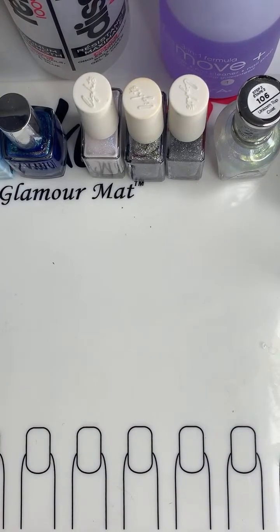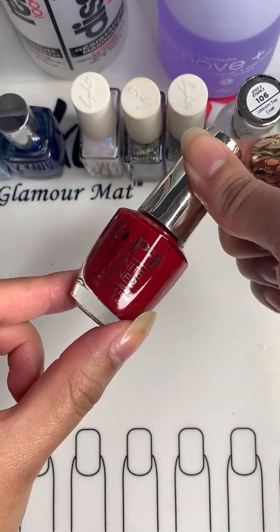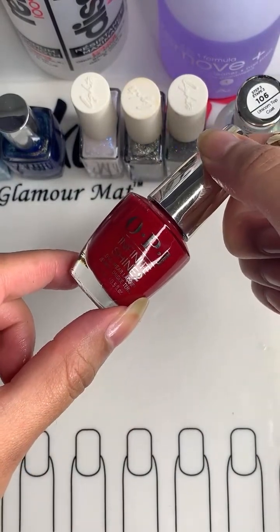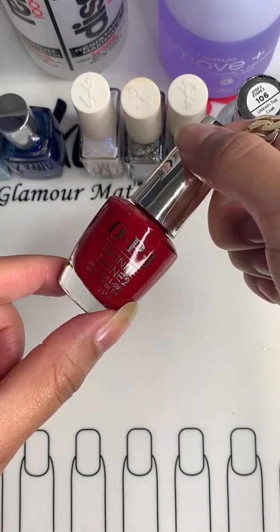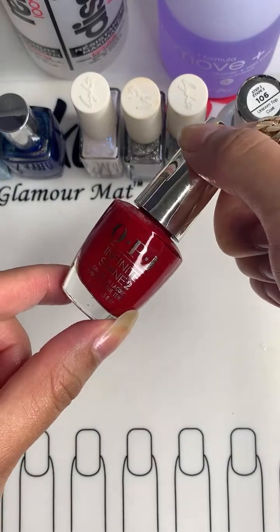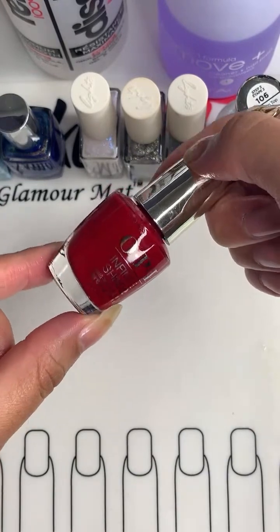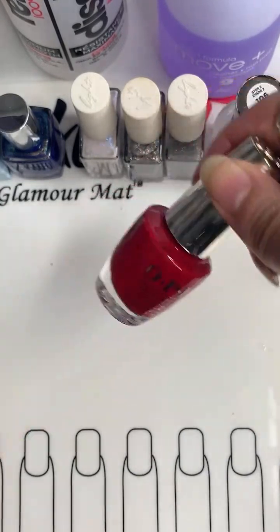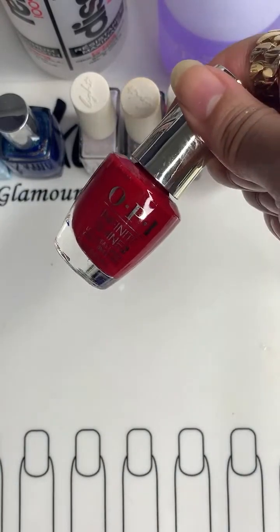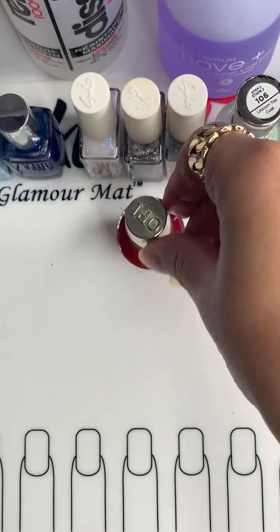The next one I wanted to talk about is this gorgeous red from OPI. This is from the Infinite Shine line. This line is, I would say, pretty similar to Sally Hansen's Miracle Gel line, where it's kind of meant to be a gel-like finish or just a more shiny, more professionally done kind of look to your nails. So that's the Infinite Shine, and you do need that top coat to match to really get the most out of this polish. So I'll show you what the top coat looks like.